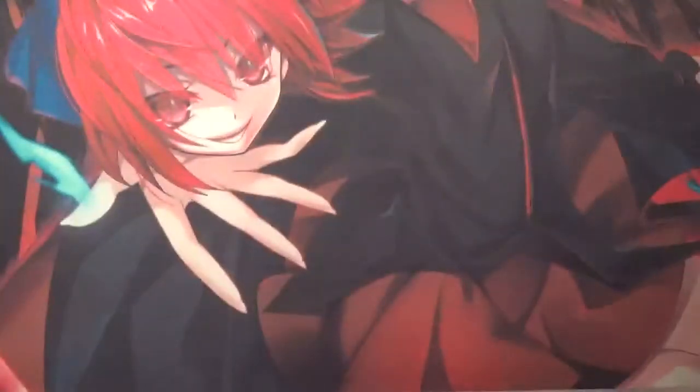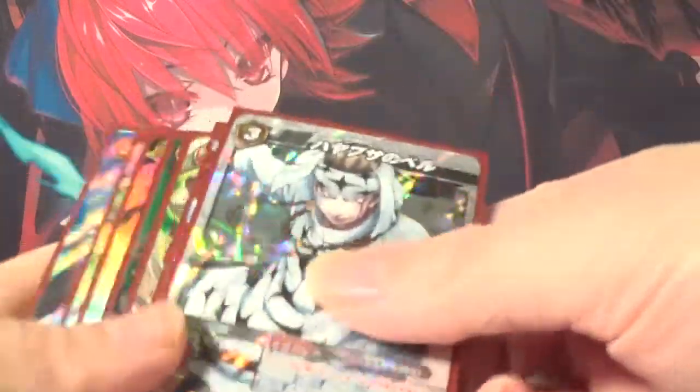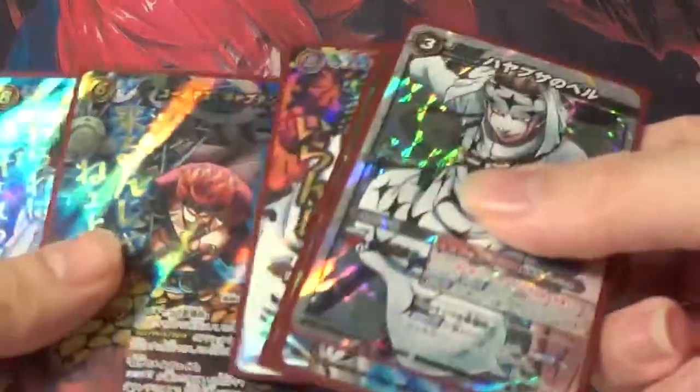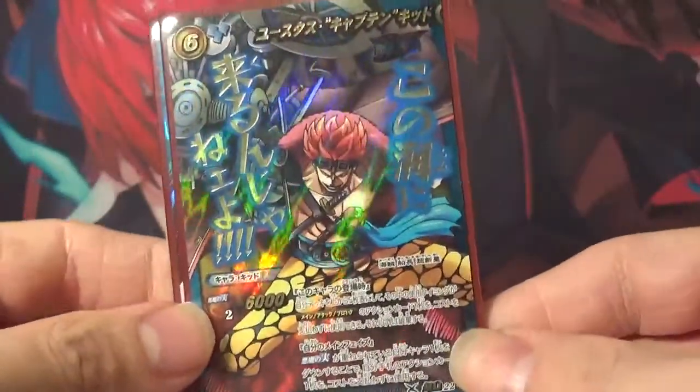Yeah, I gotta say, it's very hard to choose a favorite. I think I'm gonna have to go just based on art alone. Not character preference or anything, but just art alone. I think I gotta go with Eustace. This thing just looks amazing.